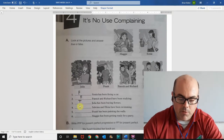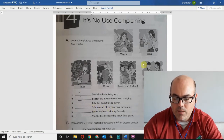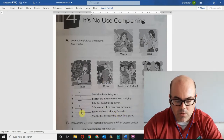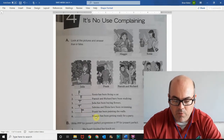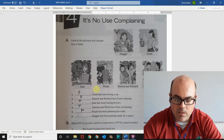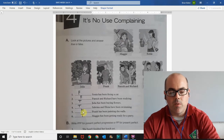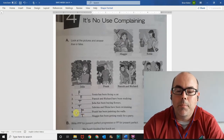All right. Number four, Sabrina and Elena have been swimming. All right. That looks true. Number five, Frank has been painting the walls. There's Frank. No, that is false. Maggie has been getting ready for a party. That looks like that is true. Balloons. All right, so that is exercise A. Let's go to exercise B.